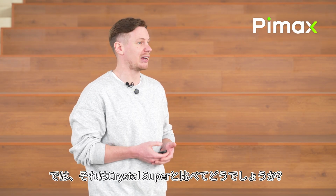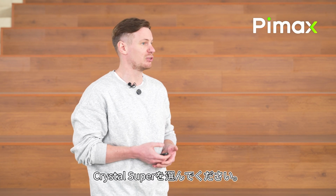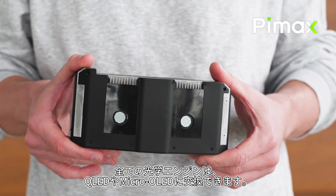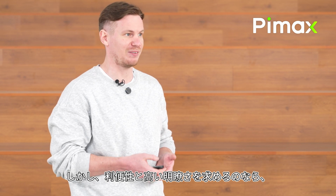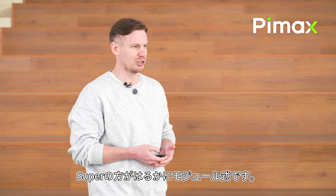So, how does it compare to the Crystal Super? We think if you want the highest performance without any compromises, then go for the Crystal Super. The Super is also more modular. The whole optical engine can be swapped for QLED and Micro-OLED. But if you want high clarity in a small form factor, then the Dream Air is for you. Even though we can swap some parts and it will be Lighthouse compatible, the Super is far more modular.